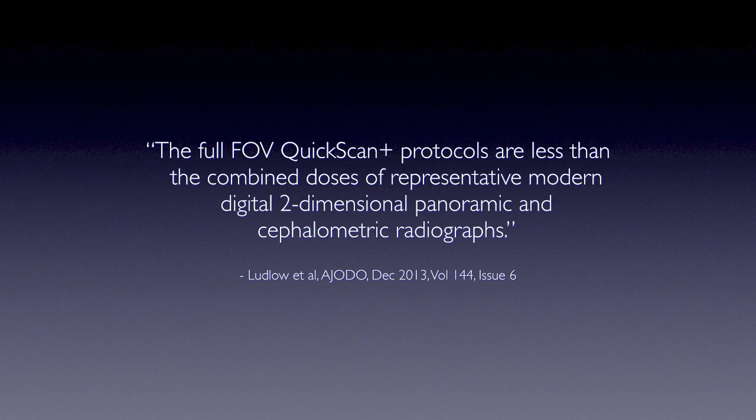So the full field of view Quick Scan Plus protocols are less than the combined doses of representative modern digital two-dimensional panoramic and cephalometric radiographs. And this is a direct quote from Ludlow's article. And for someone like Ludlow to make a statement like this, again, I think this really serves as a paradigm shift for what we're going to be seeing in orthodontics.